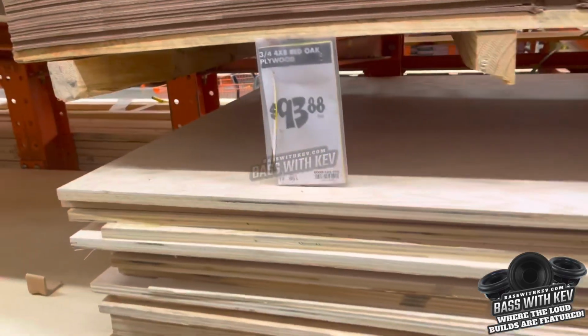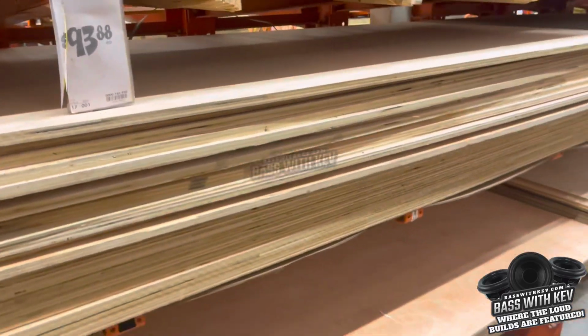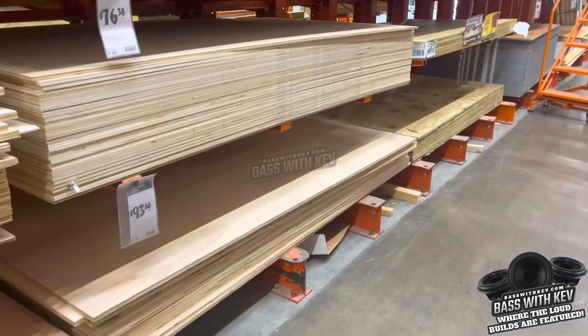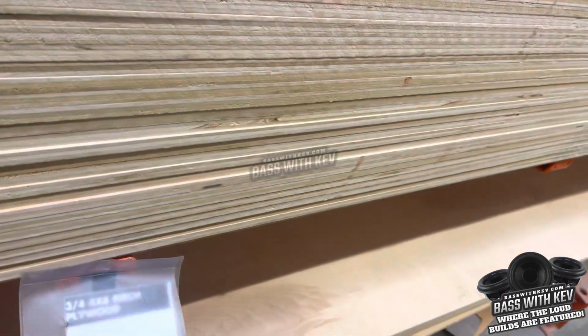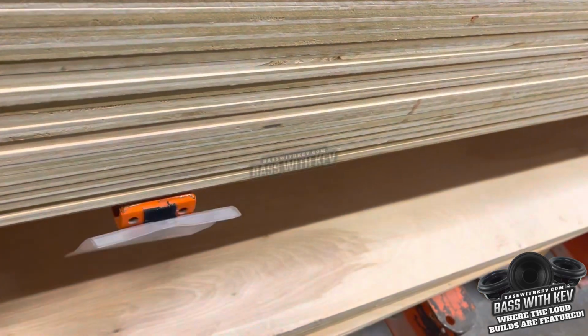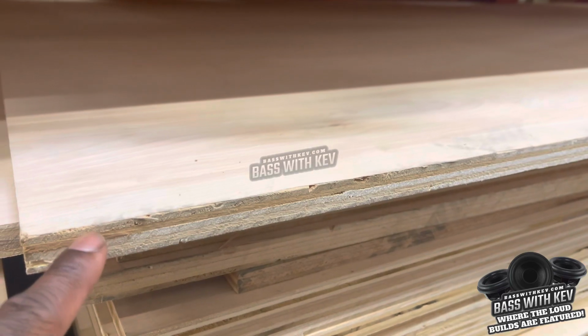But okay, there's some red oak right there, $93. I seen some birch in here one day. I don't think it's 13 ply, man. I got this music playing in the background, so we got to try to talk over that. Okay, they got the 3/4. That's it. It's birch plywood, $93. I don't think that's that other kind I've been seeing a lot of people use.